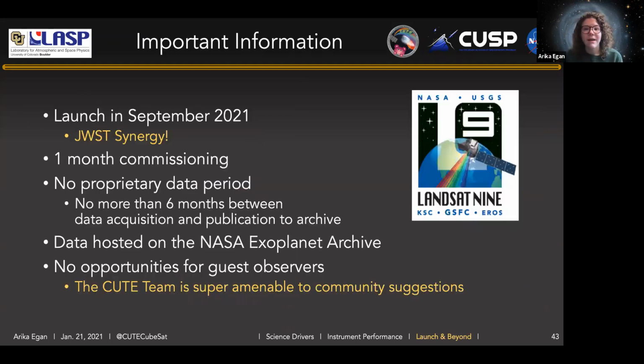Okay, so these are the things that you probably want to know about the CUTE mission, as far as when it launches and what's going to happen after it launches. So we launch in September 2021, this year, as a secondary payload on the NASA Landsat 9 spacecraft. And our launch date is very close to JWST's planned launch date, which means that for the CUTE mission in its primary and perhaps an extended mission, we have a lot of synergy with JWST and potentially doing some simultaneous observations with JWST. We are planning for 1 month of commissioning on board to check out operations and make sure that everything is running as we plan to before we jump into our primary science mission.